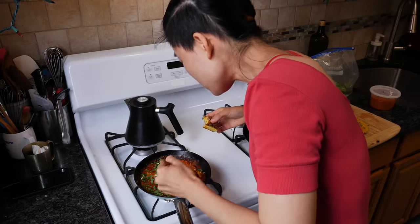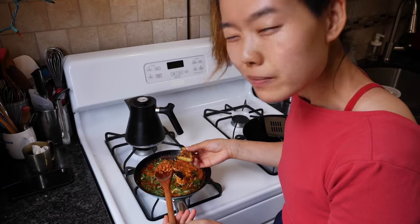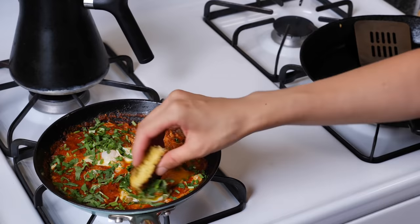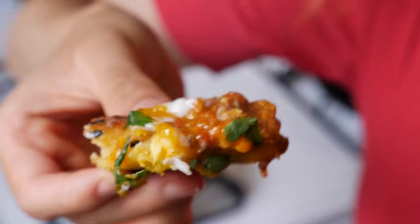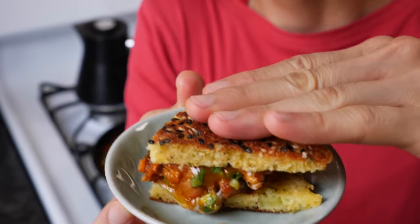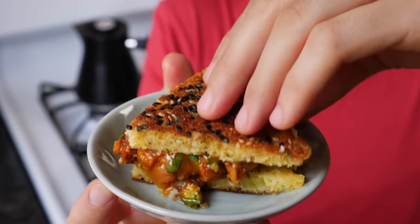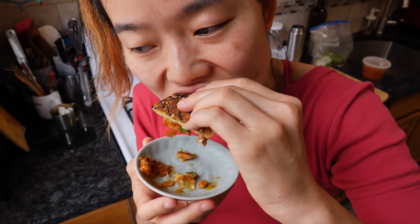That is such a good combo. Is the bottom a little burnt? Yeah. Is that a little flavor? Yeah. Should I eat all the burnt crust? No. But what I can eat on top is pretty dang delicious, guys. You can even go ahead and make yourself a little shakshuka sandwich. Kinda like a sloppy joe?